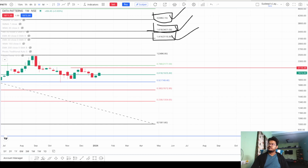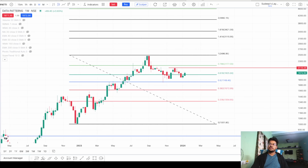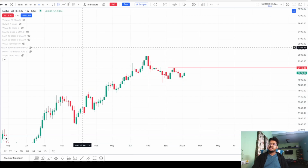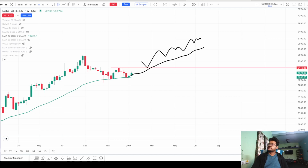But if you are someone who wants to stay with this stock as long as it goes up and do not want to exit early, then the best thing will be to follow the 40 weeks moving average. Okay, as long as the stock stays above this and the price action continues to stay above it, you can stick with the stock. There is no problem at all. Once the 40 weeks moving average starts turning downward like this and the stock price falls below it, then you can exit.